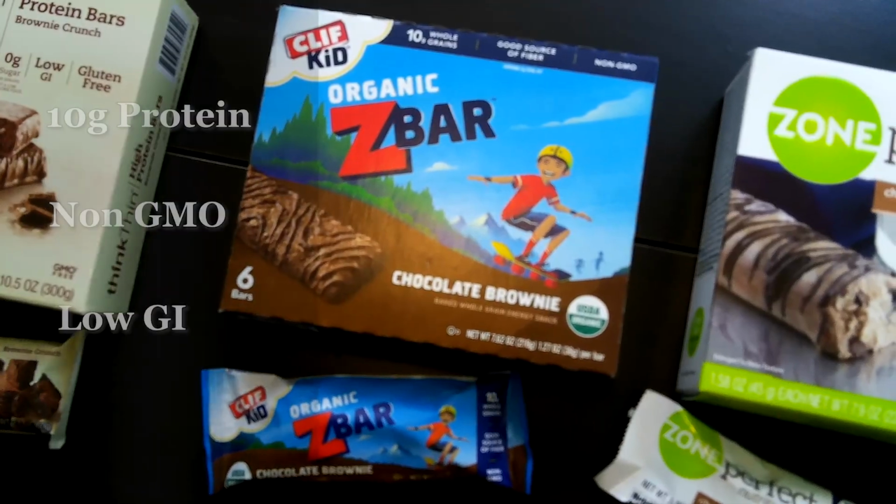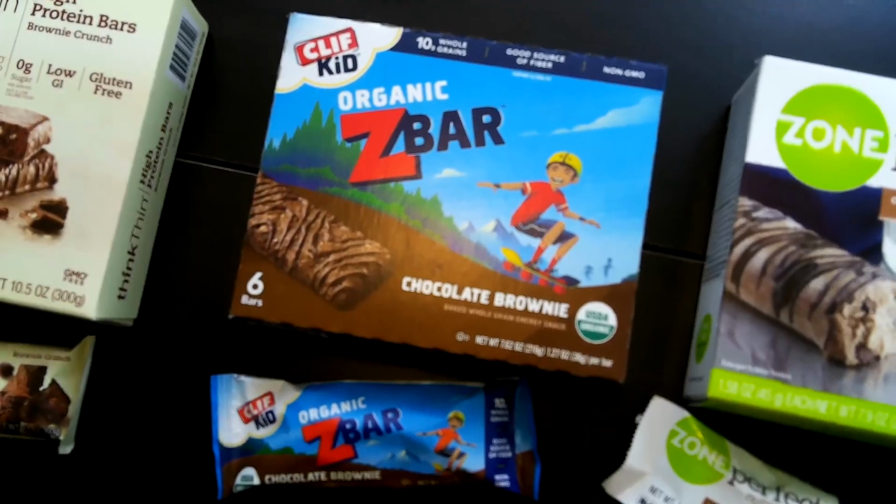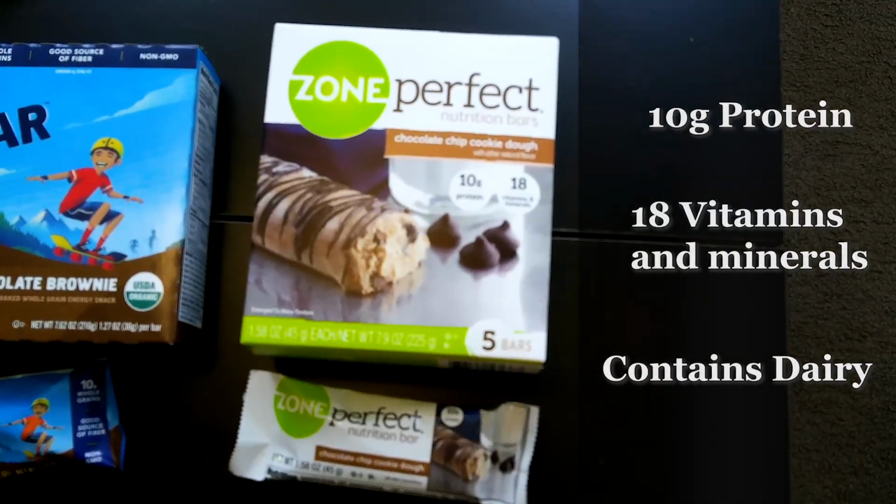And then we have organic ZBARs, chocolate brownie mix. It's like a kid's CLIF bar, but I'm sure it's got good stuff in it too. There's nothing wrong with getting a kid's bar. Because we're big kids, so we figure why not test a kid's bar? And then my personal favorite is the Zone Perfect ones of the chocolate chip cookie dough. A lot of protein bars are very gritty, very textured. This doesn't have that. This actually tastes like you're eating cookie dough.